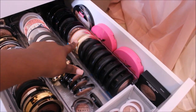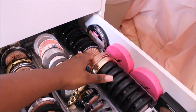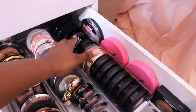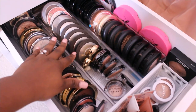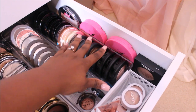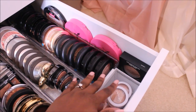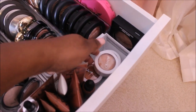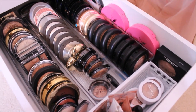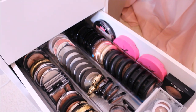These are all MAC. I think Estee Lauder, my Ofra highlighter, Anastasia, Make Up Forever. So yeah, there's just a lot of them here. Then I have all my Becca ones right here. And this side right here is mostly all drugstore. I have two Jeffree Stars right here, some Wet n Wild, and a backup of one of my MAC highlighters. And right here, I just have my ColourPop highlighters. And like I said, right here are my liquid highlighters. And at the very back, I think I have some Wet n Wild highlighters back there. So yeah, that is it for that.